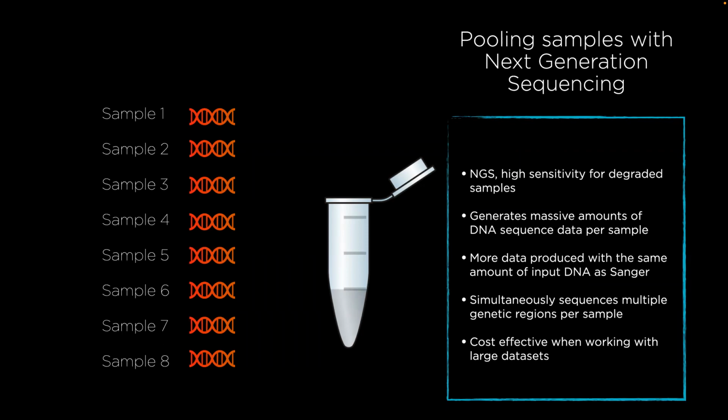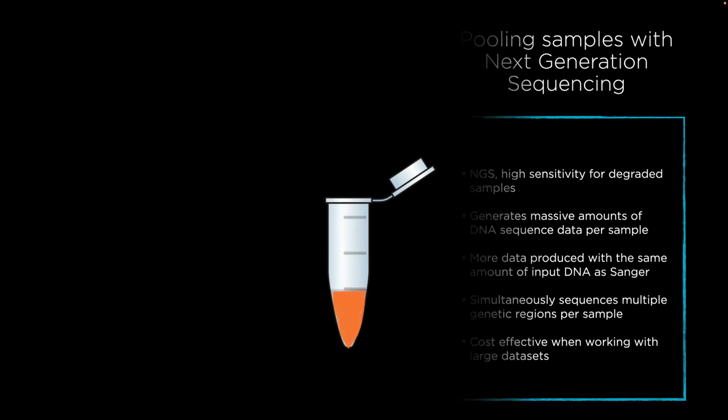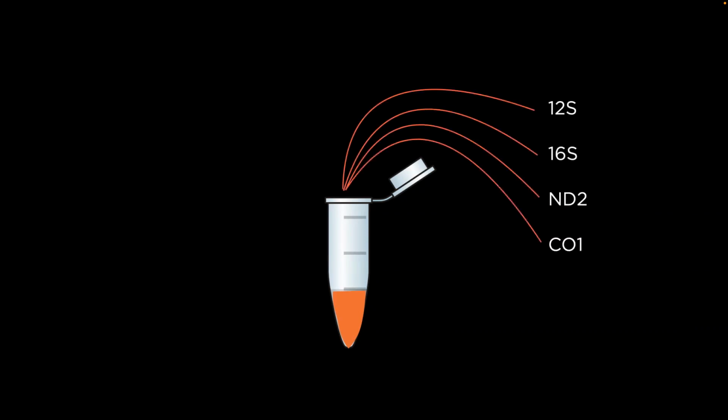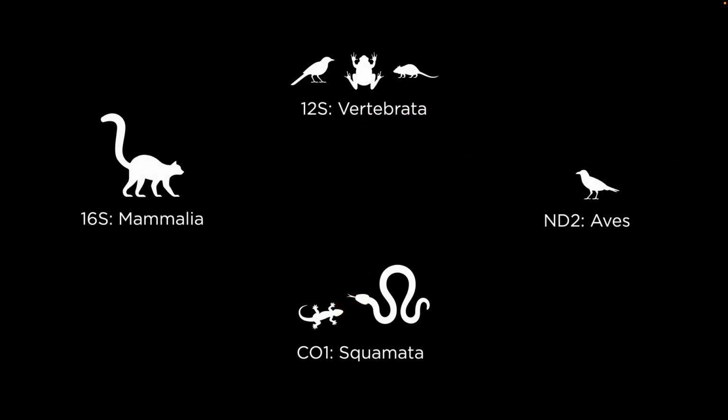So I just wanted to take you along and show you what this pooling process looks like. We pool our samples to create these templates that we use to target these genetic regions. And each one of these barcodes is optimized for the detection of birds, reptiles, mammals, and vertebrates more broadly. Of course, all of these are vertebrates, but using a specific barcode enhances species identification.